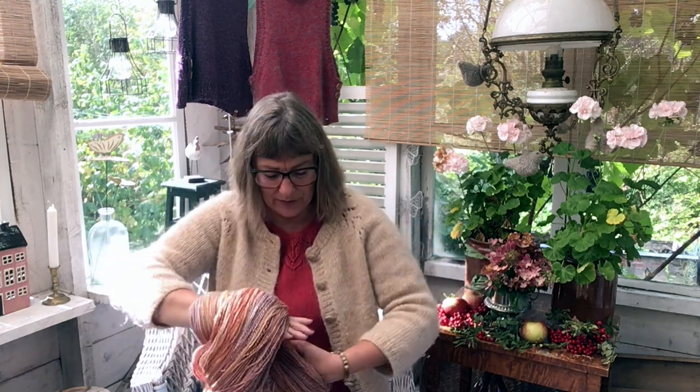You can stare at the colors for a very long time, I must say. And 400 grams like this is enough for a long sleeved sweater for me. So that will be lovely. Really nice. And I hope to find inspiration to cast this one on during the autumn. I'm not sure, but it also feels a little bit like spring, don't you think? It's more of the spring colors, so perhaps on the other side of Christmas. We shall see. It's really nice.